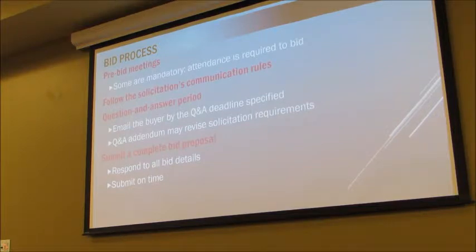Bids have a Q&A period. You're familiar with that? Almost every RFP will have that. It's an opportunity for the bidders to get their questions answered so that they can create a better proposal. Those questions are going to be required in writing. So if they have a question, they shouldn't be calling the buyer and asking, because the buyer's just going to tell them to put it in writing via the instructions in the solicitation. Typically, it's to email those questions in or put them in the system.